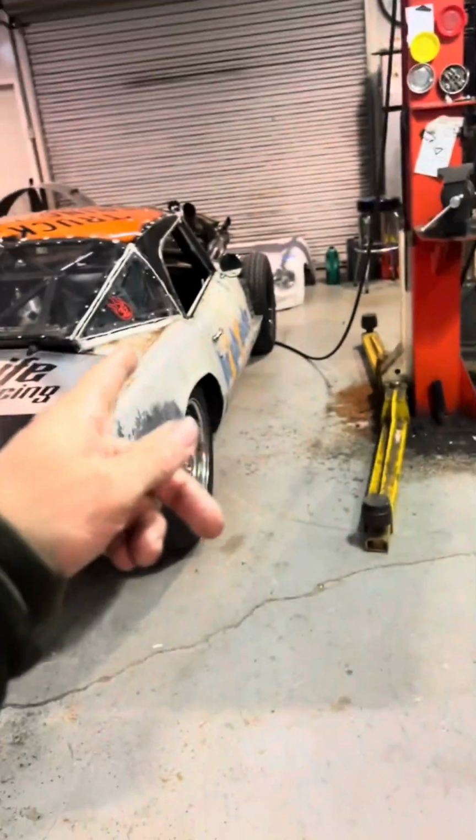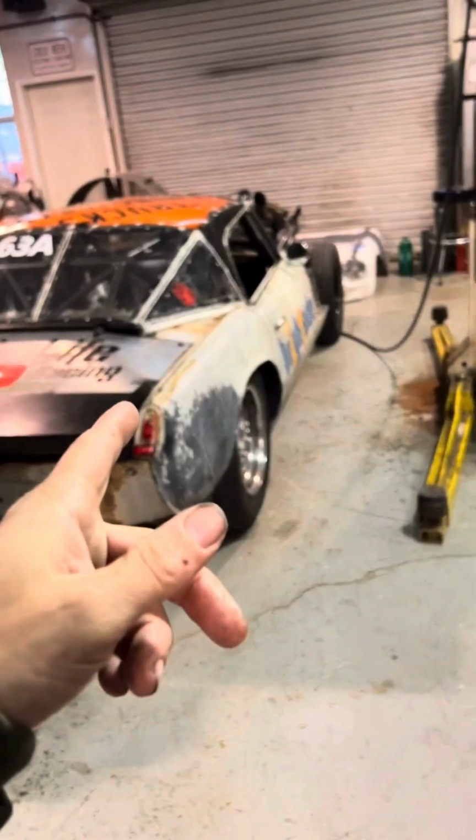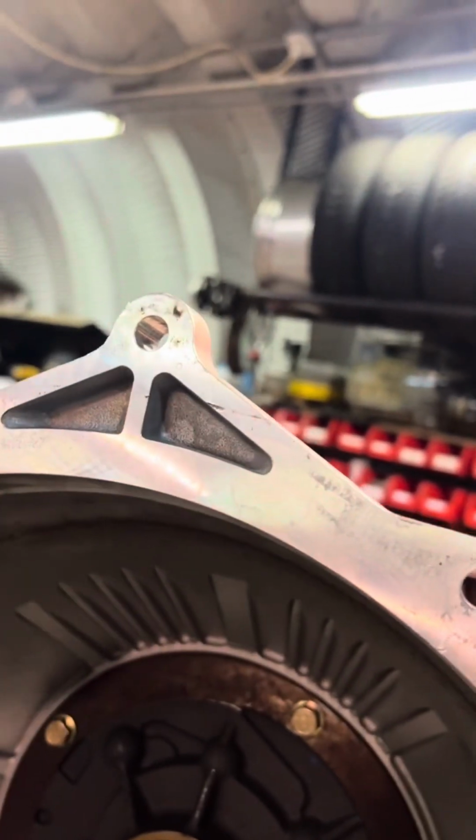So I'm going to lift this thing up for the 4th time, pull the converter, pull the trans out for the 4th time, and see if I can't get this Powerglide in there. The only thing that kind of sucks is I have to cut this top ear off. I don't use it on an LS, so it's not going to matter for me.